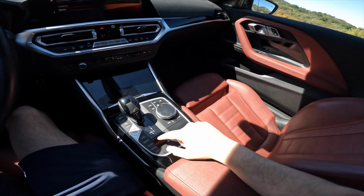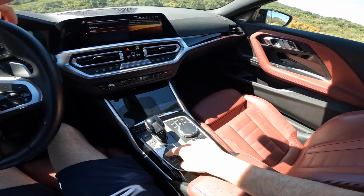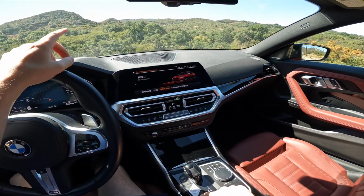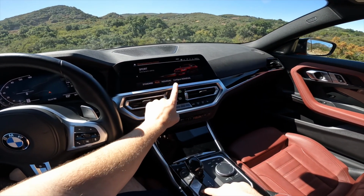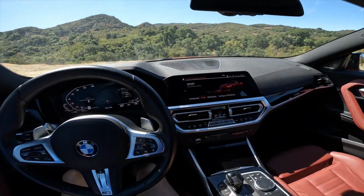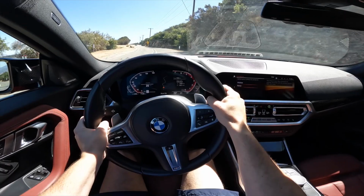Now there's different driving modes to choose from. Sport mode, Comfort, Eco Pro, Adaptive. Obviously, we're gonna go into Sport. And then there's a difference between standard Sport, and then there's an even sportier version, Sport Plus, and then you can configure an individual setting as well, but we're gonna leave it in Sport Plus.